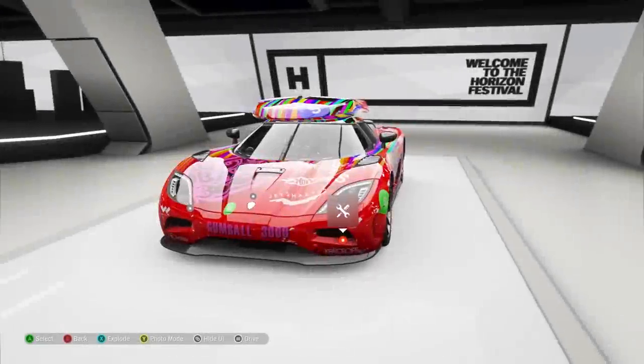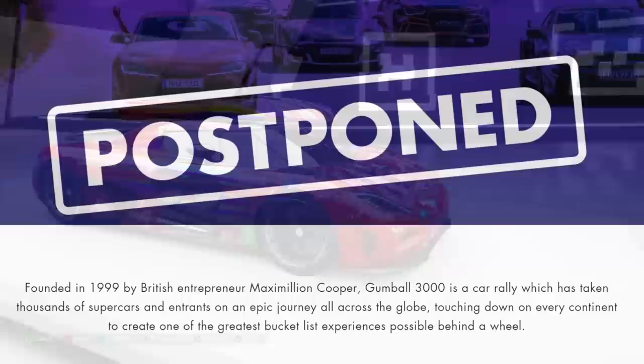Since this year's Gumball 3000 2020 was unfortunately canceled due to everything that's going on, we decided to do our own in Forza Horizon 4.